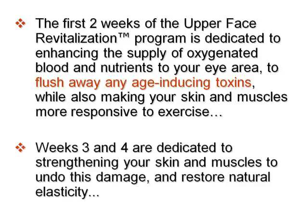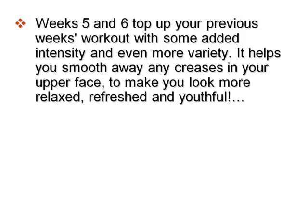And then weeks 3 and 4 are dedicated to strengthening your skin and muscles to undo the damage and restore natural elasticity. Then with weeks 5 and 6, they kind of top up your previous week's workout with some added intensity and even more variety. It helps you smooth away any creases in your upper face to make you look more relaxed, refreshed, and youthful. And like me, you'll probably start seeing some really good results right about this time.